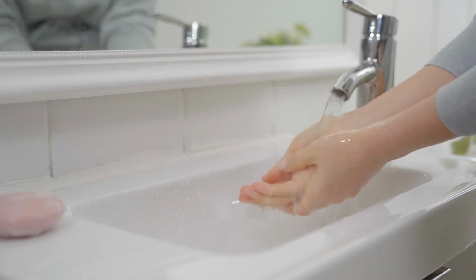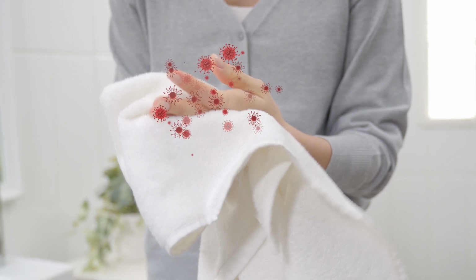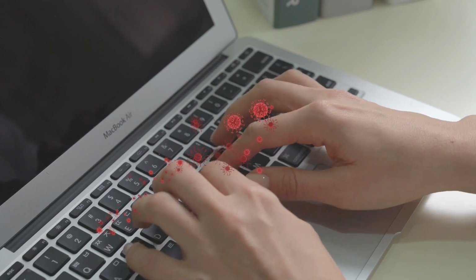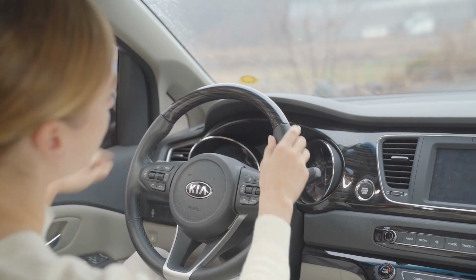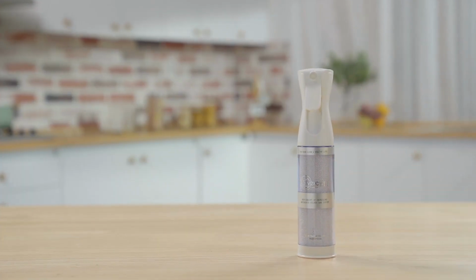You might think that you're able to keep the germs away, but guess what? You're always exposed to a new horde of germs. Are you doing your best to prevent harmful germs from invading your body? You go out and get cleaners with chemicals, but that's not safe. Don't you want to keep your surroundings truly clean and safe? We're here to offer you a perfect solution.